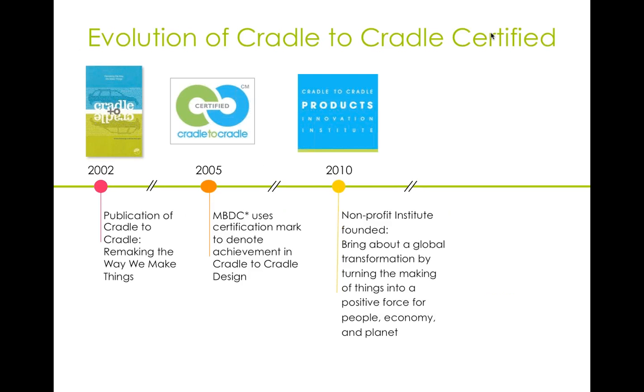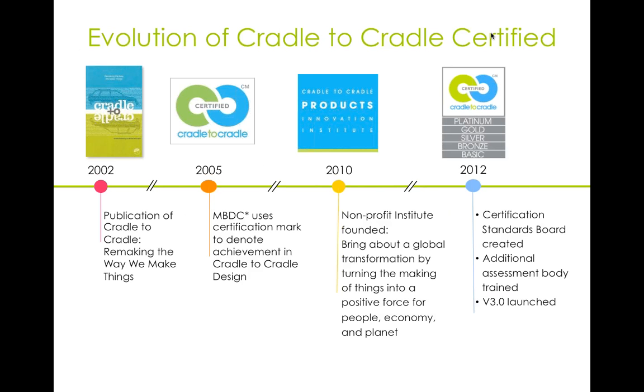And MBDC gifted the program to the Institute as a way to make the program independent and a third-party verification system. So it took about 2 years to get the infrastructure in place and funding in place, and 2012 was a big year for us.